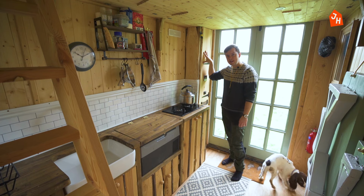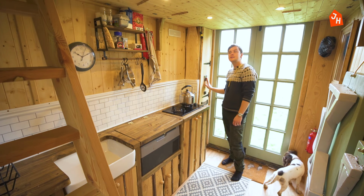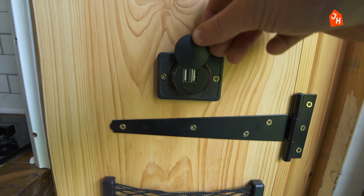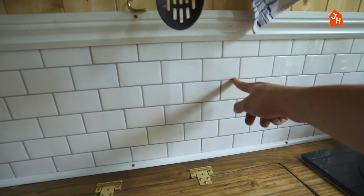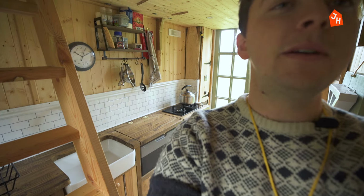So we've got the 12-volt electric system all behind here. So we've got lights downstairs and upstairs. We've got phone charging facilities here. The tiles are actually stickers, and I know that's mad, but they're great. Right, I'm going to have to lift the camera up.